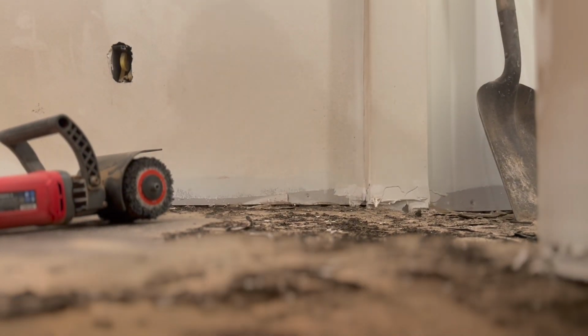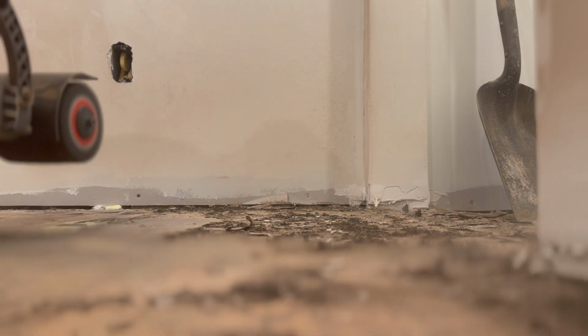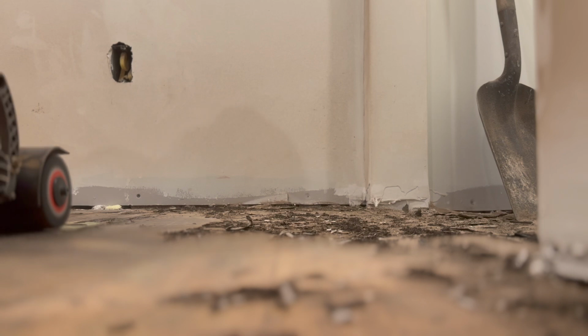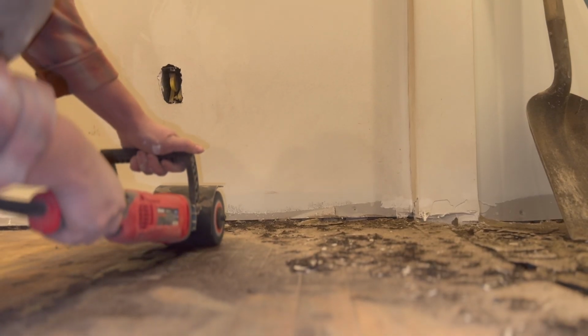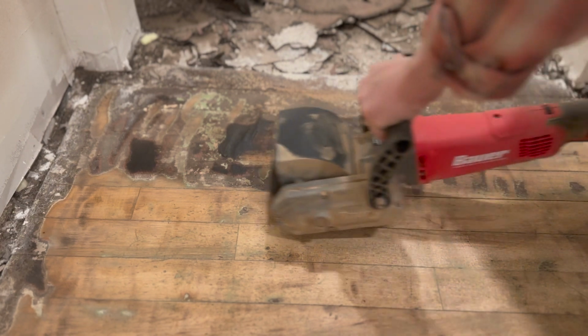My husband powered through most of it, but by the end of the day he was wiped. I jumped in for the little last stretch, and let me tell you, it took a lot of downward force, but overall it worked pretty well.